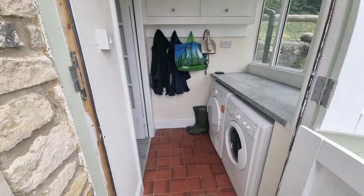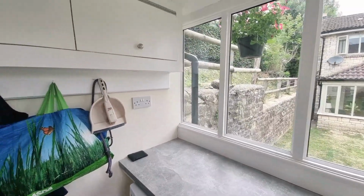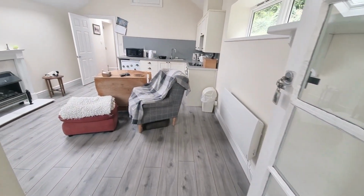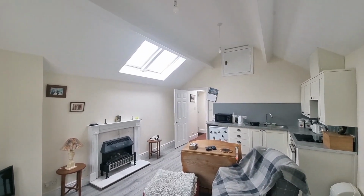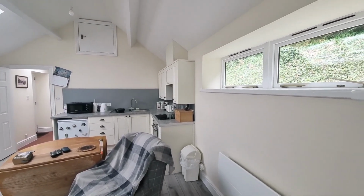Now there's 2 ways you could come into this property, but first off you're coming into kind of like a porchway area with a stable door out onto the garden, and then you've got this kind of area where we've got the utility space. And then as I come through into the living kitchen area, I mean, wow, look at this space and the height in the ceiling. It's all vaulted, you've got lovely Velux windows, lots of light coming in from windows this side as well.